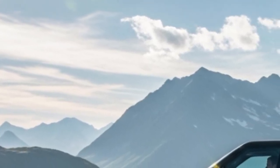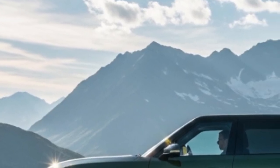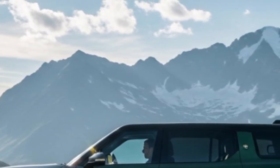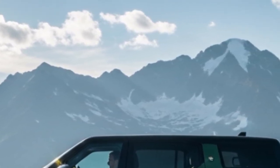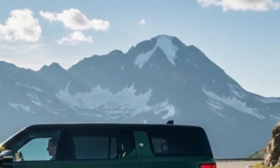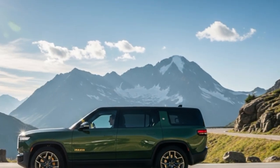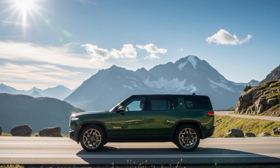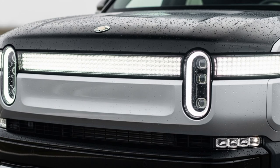From a design perspective, the R2 carries Rivian's characteristic aesthetic, a boxy, rugged silhouette softened by modern lines, with the signature lighting at both front and rear. Its compact dimensions also make it more suitable for city driving, while its nearly 10-inch ground clearance, combined with solid approach and departure angles, maintains some off-road potential.